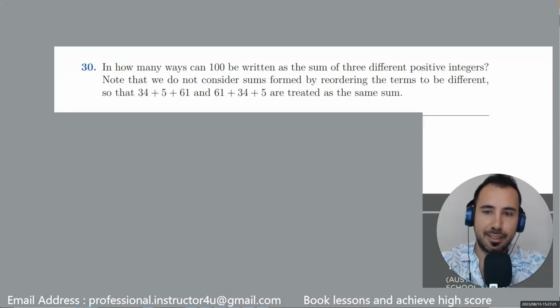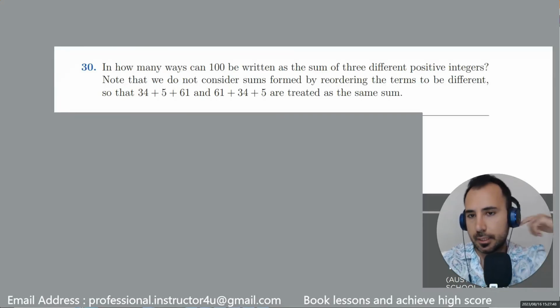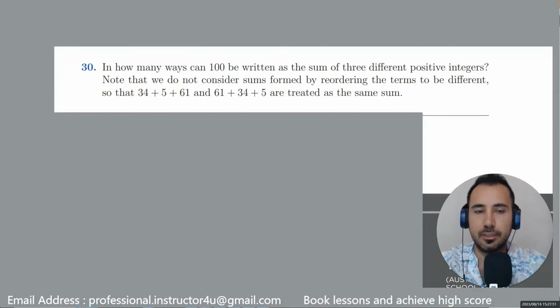Okay, let's do the last question. Question 30. Just remember, the same question happened in intermediate level. This question 30 was question 28 of the intermediate level. So that also tells you that if you're preparing for junior level, it's also a good idea to work on intermediate questions, right? So, in how many ways can 100 be written as the sum of three different positive integers?